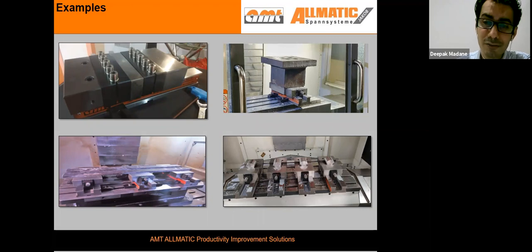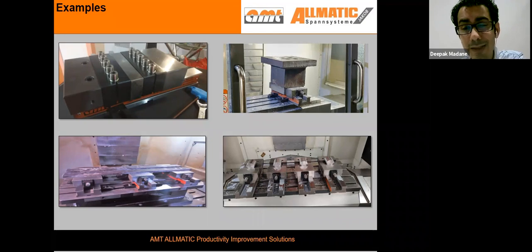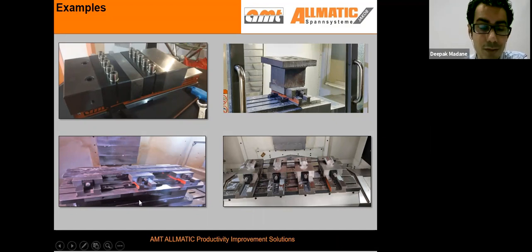Suppose you have a HAAS VF6 or a HAAS VF8 machine where the bed in the X direction is very long, and your components are very long. No need of using strap clamps. You can use these vices in parallel configuration in conjunction to hold components of long nature, as you can see in the bottom left photo.